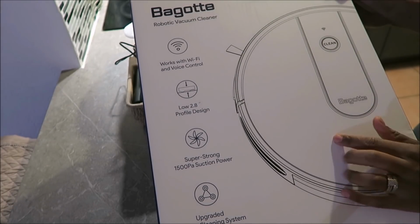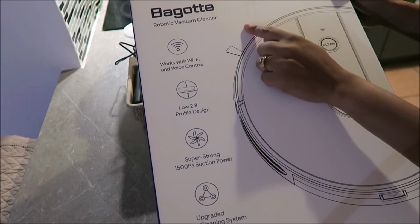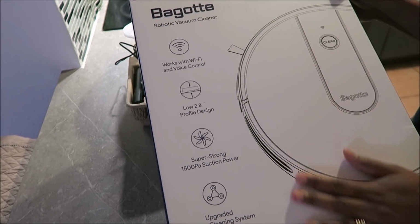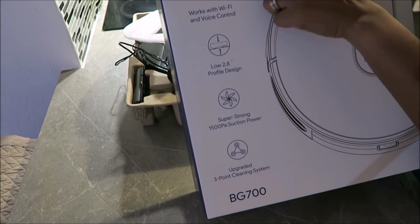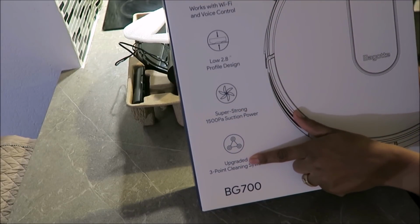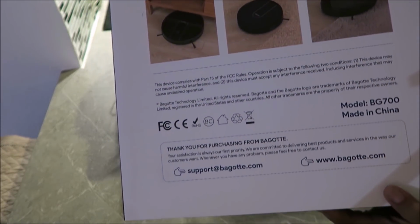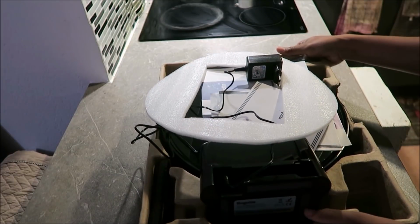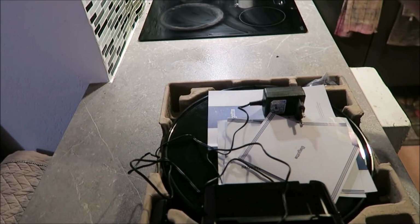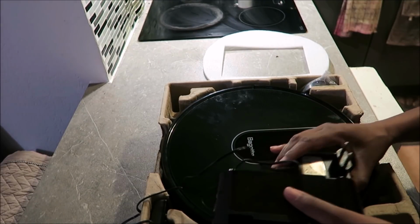Hey guys, so I wanted to show you guys what the packaging of the Bagotte robot vacuum looks like. This is the packaging that it comes in, and I just pulled it out, but I wanted to show you how durable the box is. It shows you everything that is applied to the vacuum on the front, and it shows you what the vacuum looks like on the back with all the information that is necessary. Inside the box also comes a protective cardboard holder that holds all the pieces of the vacuum. It comes with all these manuals that you must read before you set up the vacuum, and I'm going to go ahead and show you all the pieces.